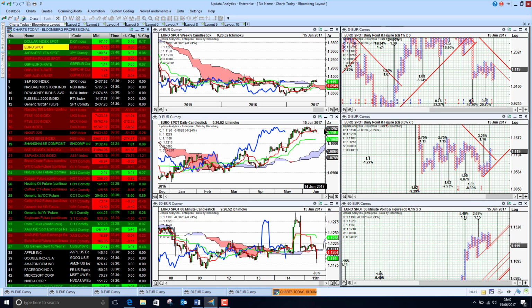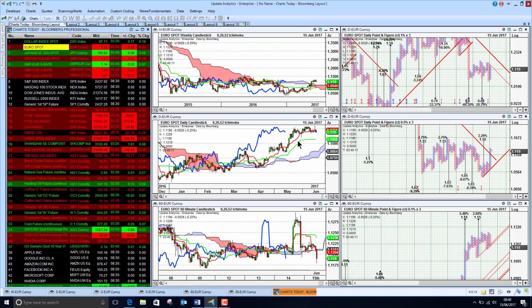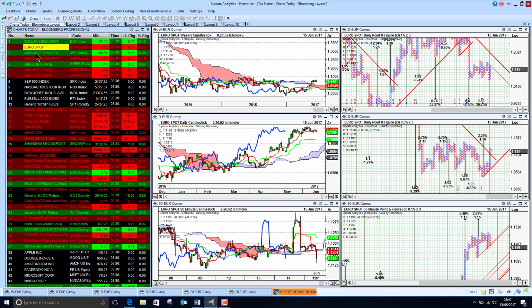And we're seeing that we're in this very flat range, just really hitting real resistance here. So it will be very interesting indeed to watch the euro over the coming weeks. Can it break this consolidation and go higher, or is this a turning point? We'll just have to watch and see.